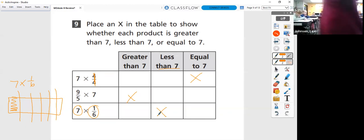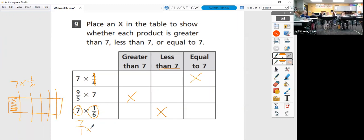Because Jack, if I think about it this way, if I did 7 over 1 times 1 over 6, what would I get? 7 times 1 is 7. And 7 over 6 is the same as 1 and 1/6, right, because 6 can go into 7 one time with 1/6 left over, right? Is 1 1/6 less than, equal to, or greater than 7? Less than.